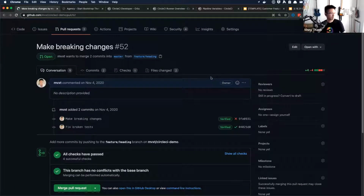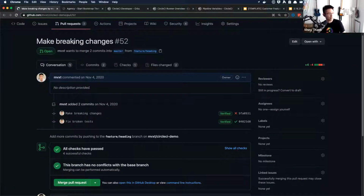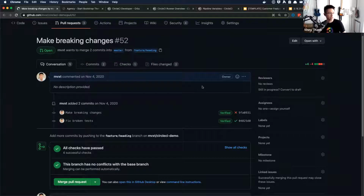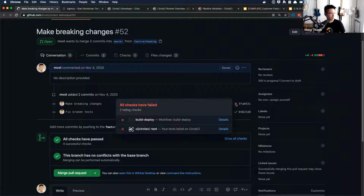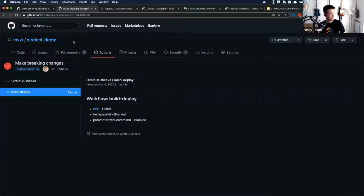This is GitHub. On GitHub here, I'm showing you a pull request where I made some changes and I want to merge it into the master branch. You can see here that I made some breaking changes and I already fixed them, just in the interest of time. But if I go ahead and open the broken changes here, I'm taken to the check screen in GitHub.